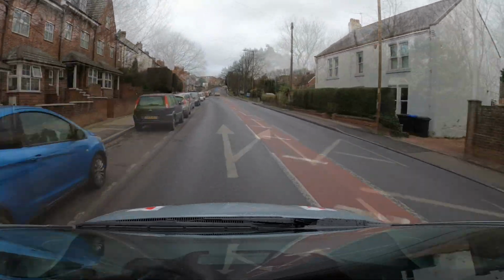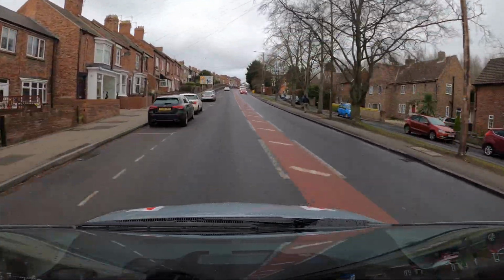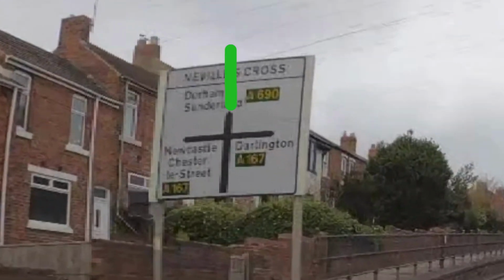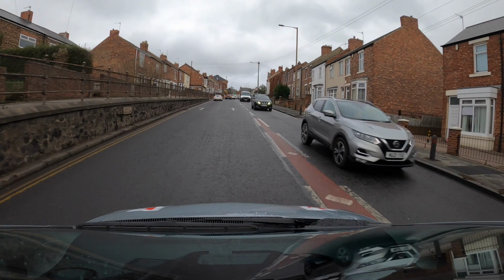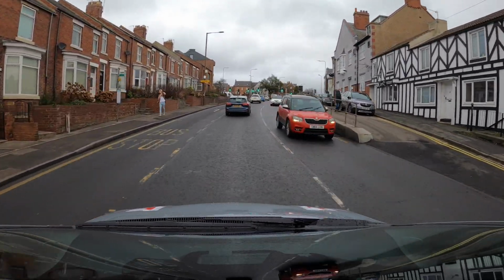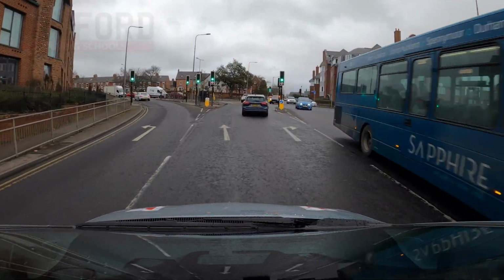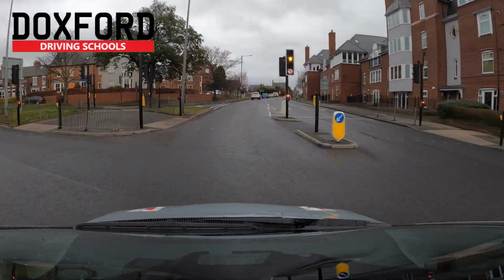And this time we're climbing the hill towards the Nevilles Cross junction. We're going to go straight ahead, the A690, heading towards Durham city centre. The lane arrows tell us to stay to the right quarter, heading towards the junction. So the centre lane goes straight ahead and heads east up the A690.